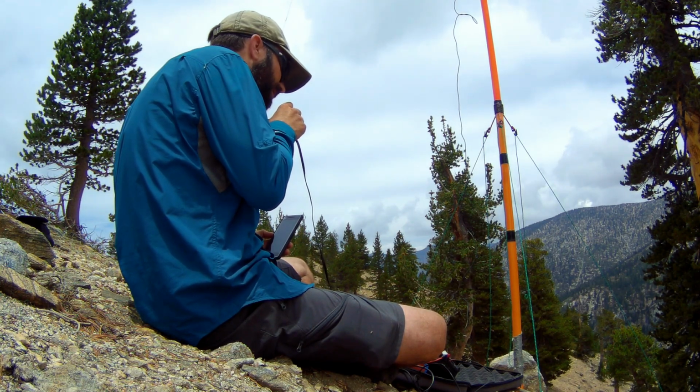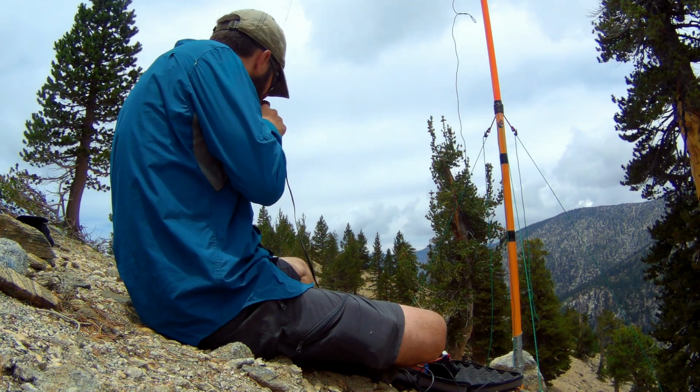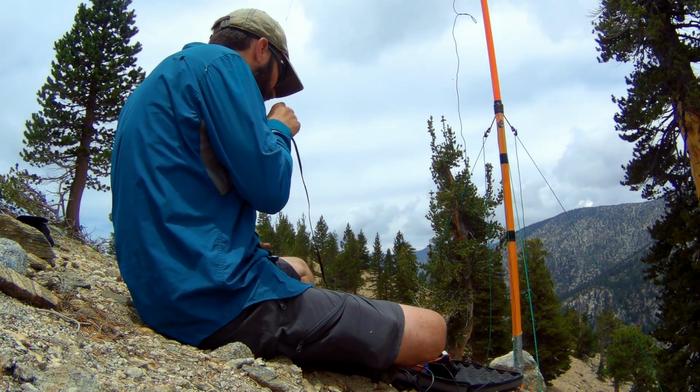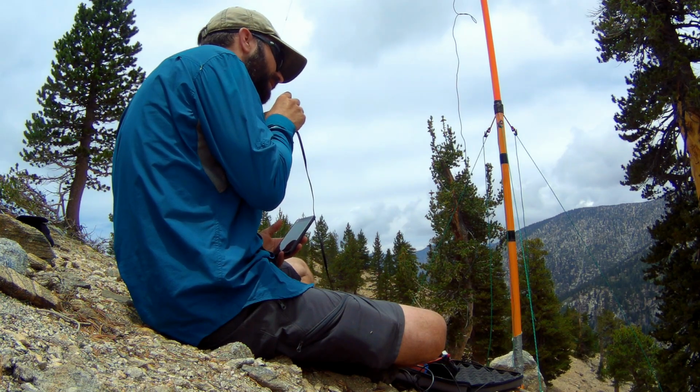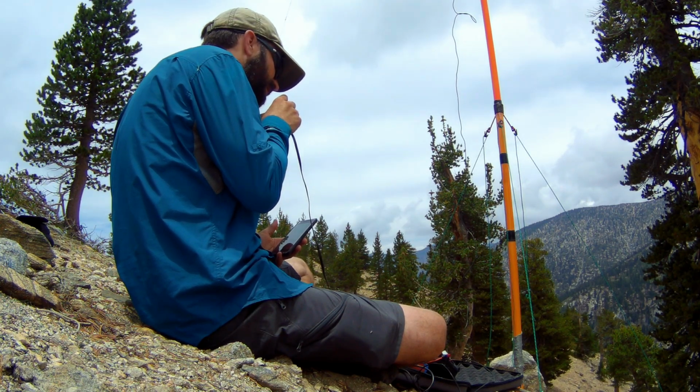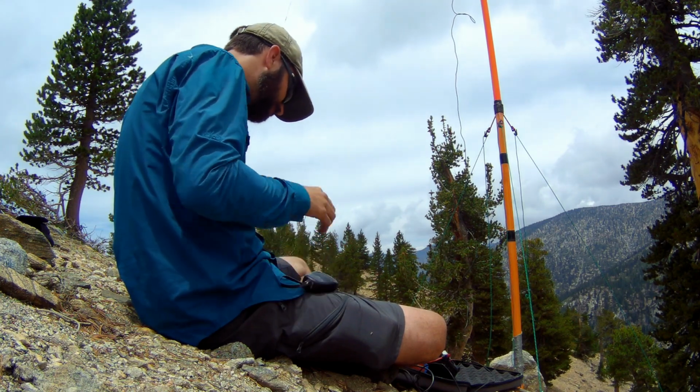I just passed through that area and got to do a few SOTA activations there, and the mountains there are gorgeous. We went up near King's Peak, and then also I went up Mount Nebo and North Peak, just north of it there, over.